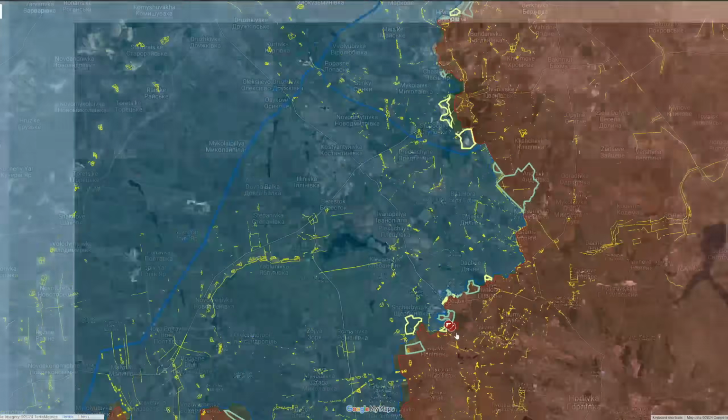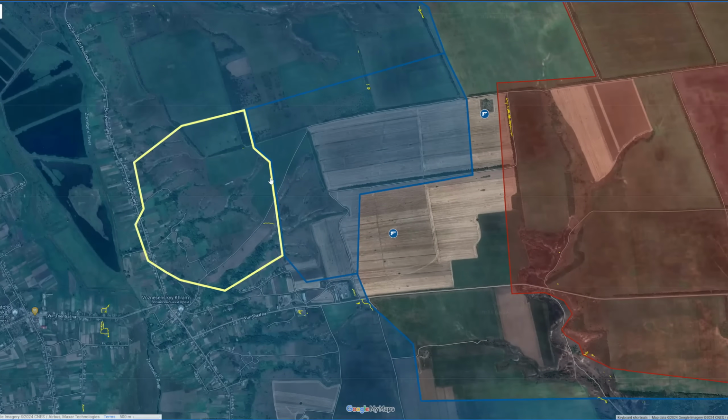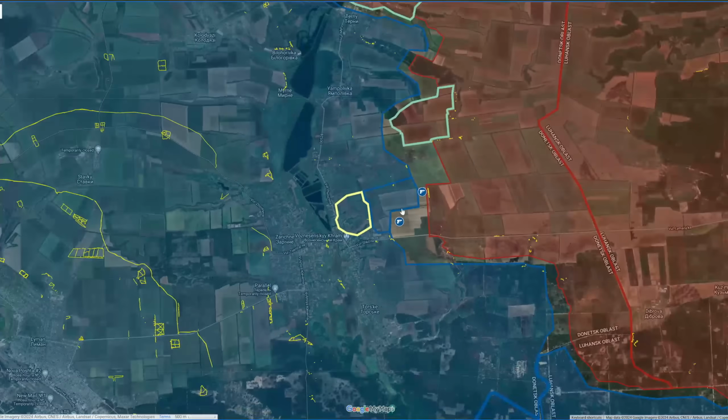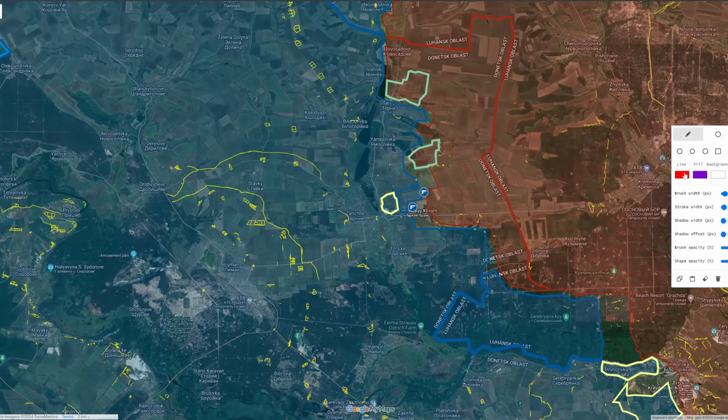In the Torske direction, the Ukrainians have managed to recapture the outskirts of Torske, pushing the Russians further back from the settlement. And this actually made me realize something, and that is the 15-kilometer radius from Lyman. There's the western outskirts, eastern outskirts, northern outskirts of Lyman, and then there's a 15-kilometer range. It goes somewhere around here.